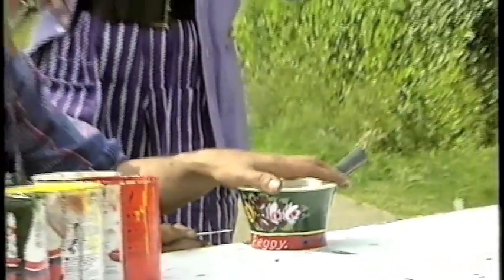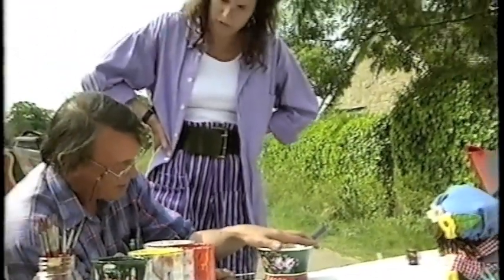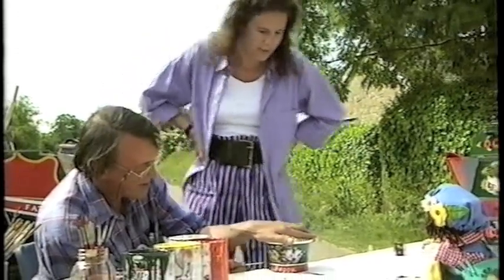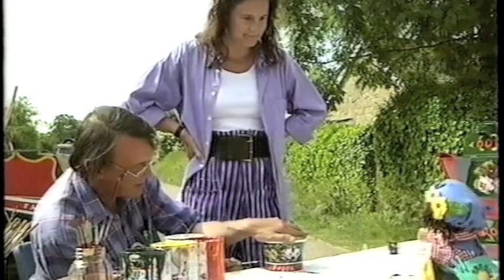Oh, thank you very, very much, Brian. That's lovely. What sort of pot is that, Brian? It's a hand bowl. What do you use that for on a boat? Oh, washing and all sorts of things. And that one's Peggy's own. Oh, it's just my size. Very special.